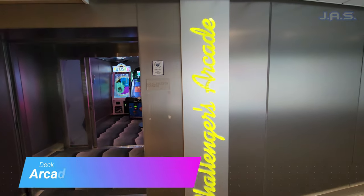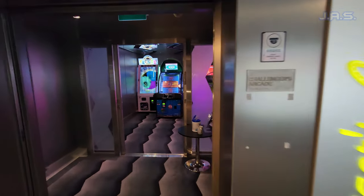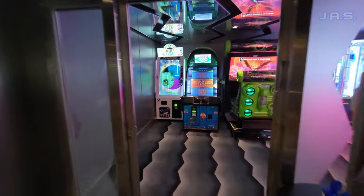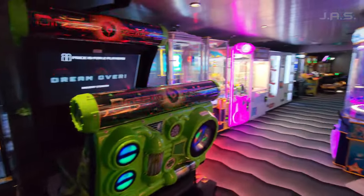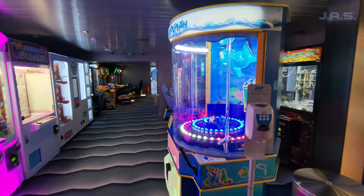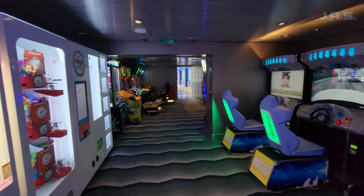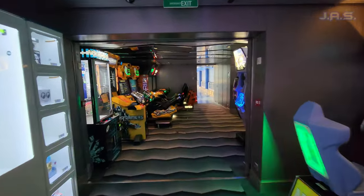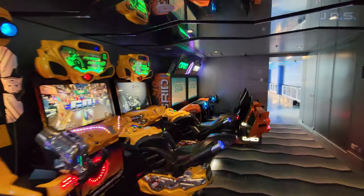Now, before we head into the Seaplex, they do also have an arcade, which is no stranger to a Royal Caribbean cruise ship. The way it works is you have to actually buy credits and scan your little card. You can't just use tokens or dollars. You have to buy credits first and then use the credits on the arcade games themselves. But the Seaplex was amazing.